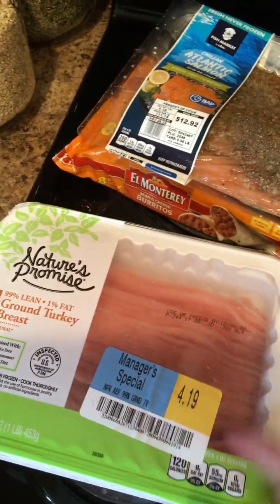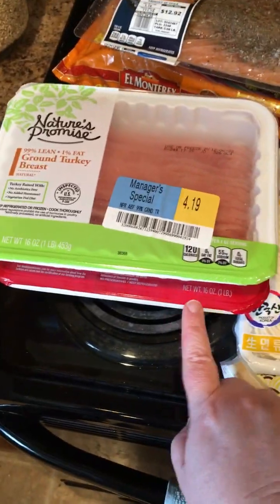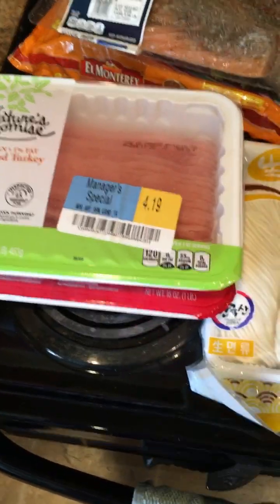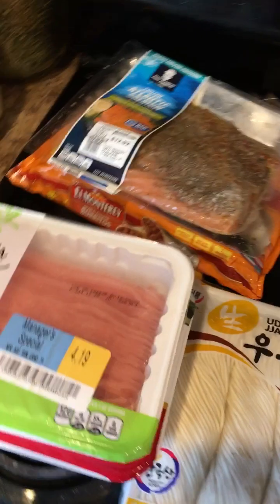This is another thing of ground turkey. I'm going to use this to make a turkey loaf, a stuffing loaf. It's really delicious. My kids like it, so that'll be a fun recipe to make during this challenge.